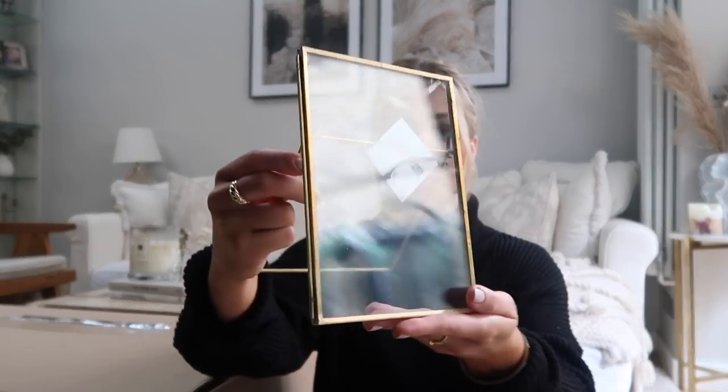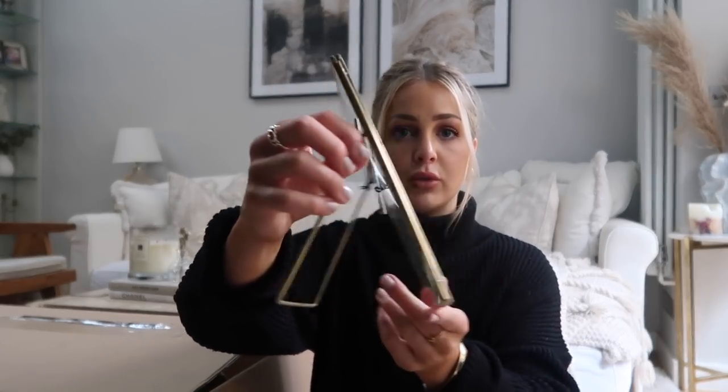And on the subject of prices, I actually picked up two pieces from the sale as well, which I've just got here on the TV cabinet, and it's these picture frames. So it's really simple, just a gold outline shape to them.